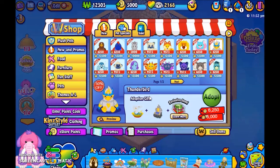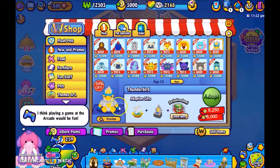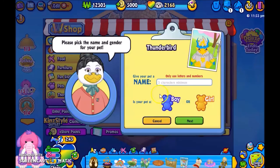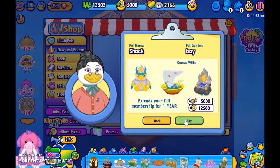And now I was actually hesitant to adopt one on this account because, since I've wanted one for so long, I kind of wanted it on my own account. But I have the points on my brother's account because he never used them after so many years. Also, the Golden Eagle is pretty cool, but I said I'd be getting to that later. All right, so the Thunderbird, 5,000. Yes. And he's also going to be a boy, and I decided I would name him Shock. Shockwave. Call him Shock. Ooh, Shocker, Shockwave.